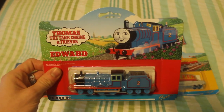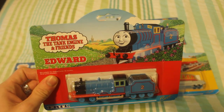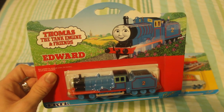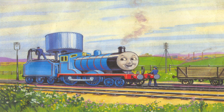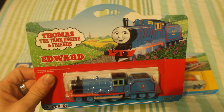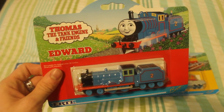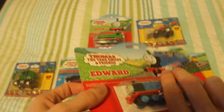So here's Edward, the blue engine. I'm sure you can agree, the packaging is really nice, and I like this particular sort of packaging. Edward's one of my favourite characters. He was the first character that was actually ever created by the Reverend W. Awdry. And so he's certainly one of my favourite characters, so one that I'm really pleased to have. Of course, I'm happy to have all of them, but this is one I certainly like to have, and it's a really good style box.